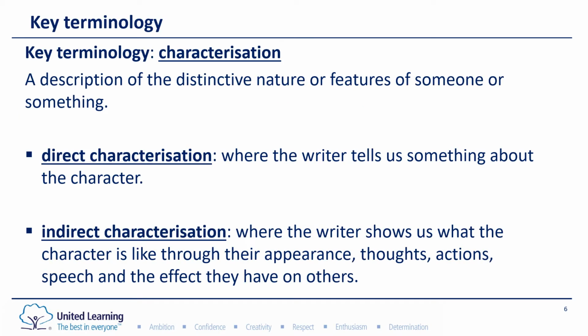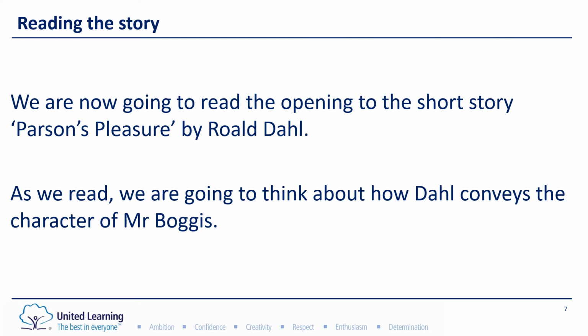During our lessons we often focus on key terminology. So the key term from that question was characterisation, a description of the distinctive nature or features of someone or something. So direct characterisation is where the writer tells us something about the character, and indirect characterisation, where the writer shows us what the character is like through their appearance, thoughts, actions, speech, and the effect they have on others. We are now going to read the opening to the short story Parson's Pleasure by Roald Dahl. As we read, we're going to think about how Dahl conveys the character of Mr Boggis.